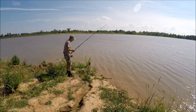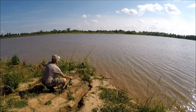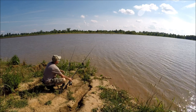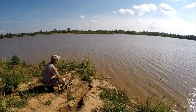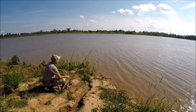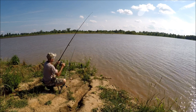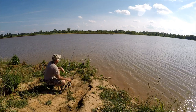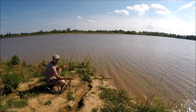Catfish or something ran into the line. That was insane. Come on, just take it. This is either a gar or a turtle. It'd be nice if it's a cat. Let's reel up and see what happens. Nothing's there. Oh, another tap tap. Another tap tap.